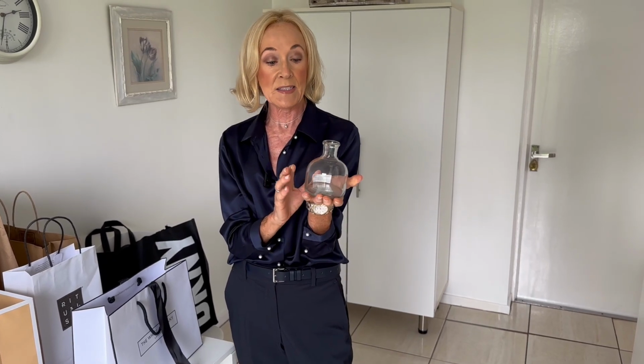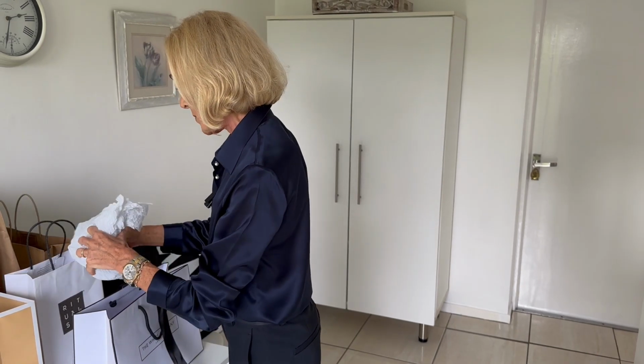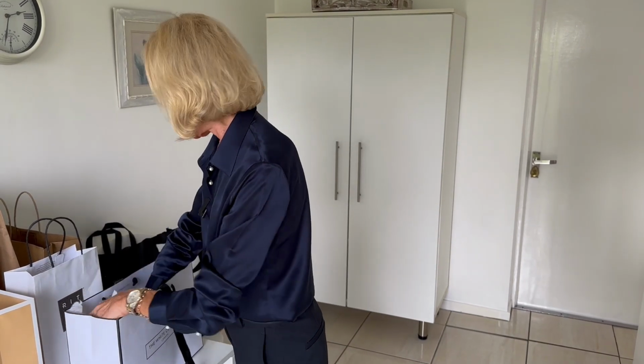because I think the 3 odd numbers when you're styling things go really well together. So I'm absolutely thrilled with those 3 little bud vases. Let me pop those away carefully.